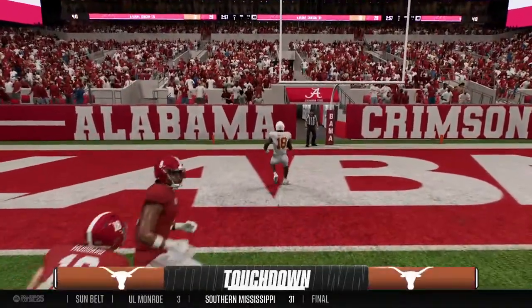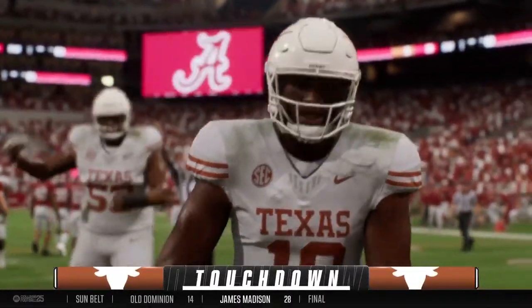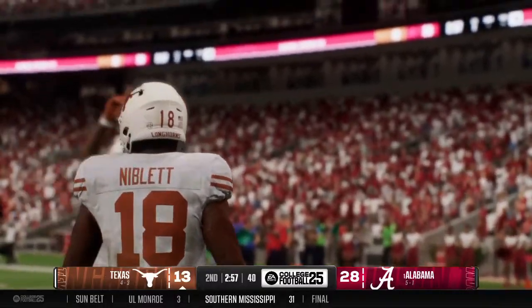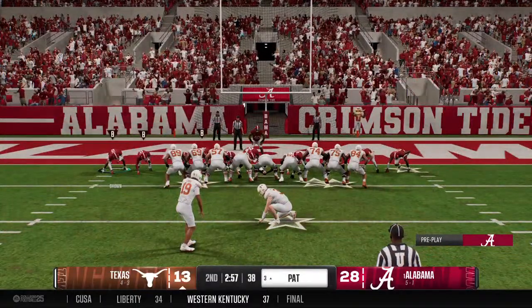He caught it. Takes it to the house. Touchdown, Longhorns! One of the reasons this offense is so exciting to watch, they've got guys that are dangerous after the catch. And if this quarterback gets through his progression, David, he hits you in stride, these guys will take it to the house.